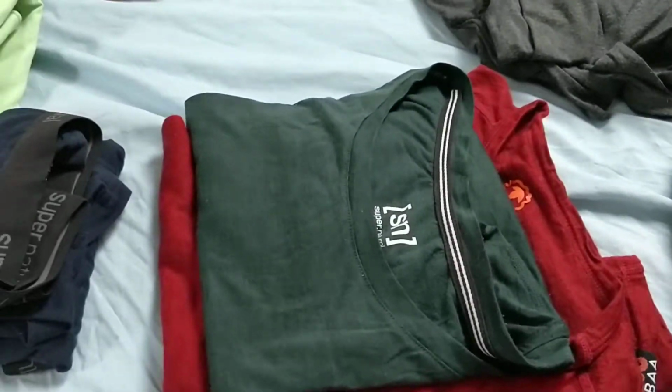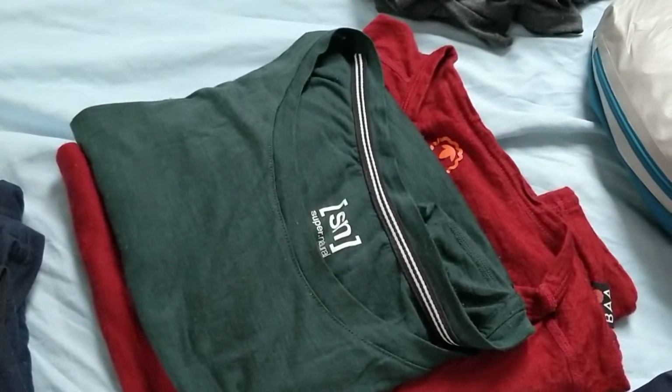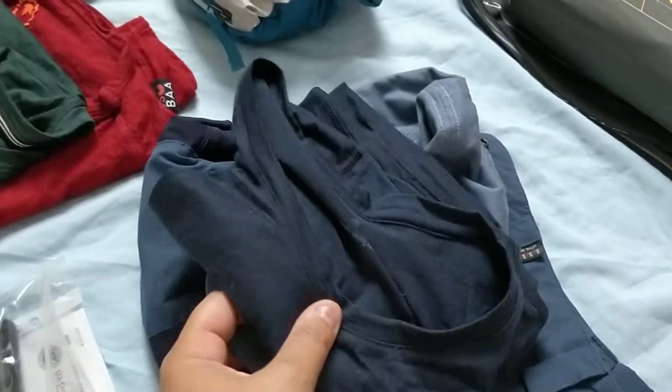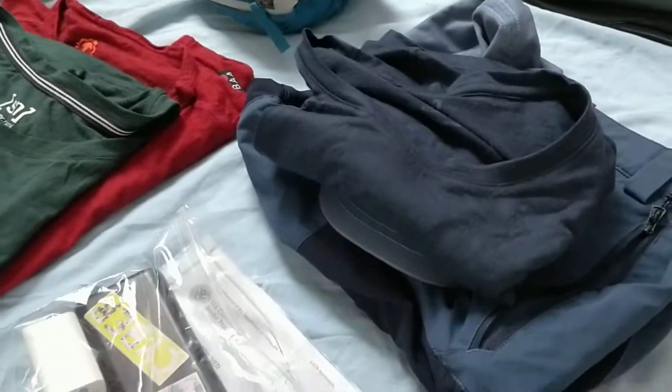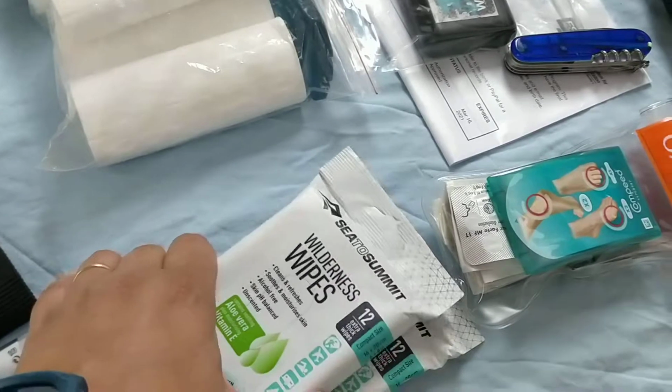Here are two different t-shirts to be able to change and maybe decide if I take one or the other. This is gonna be on me, so one t-shirt, hat, shorts, and I'm gonna be wearing socks, a pair of socks and a bra. Here are like some stuff to get a little bit clean.